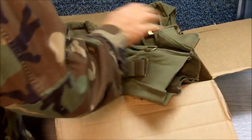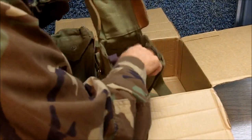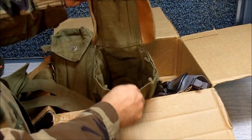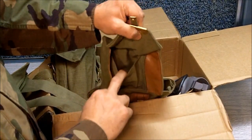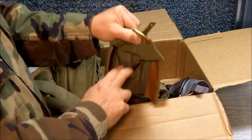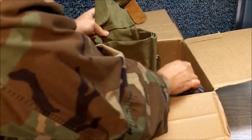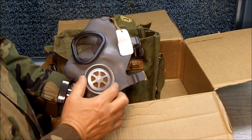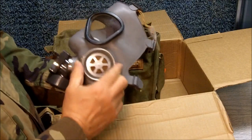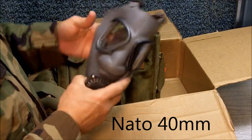Again, each of these comes with the gas mask, a new filter, and one thing I like about these carrying bags is this little pouch right here. This little pocket is perfect for putting the adapters in. So when I get my adapters, I'm going to put one in each of these pockets, and then that way this gas mask will be ready for either the 60 millimeter Finnish filters, or the Swedish filters, which are also 60 millimeters, or the more standard 60 millimeter NATO gas mask.